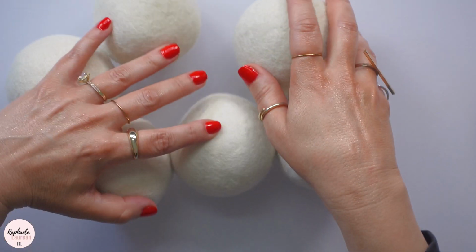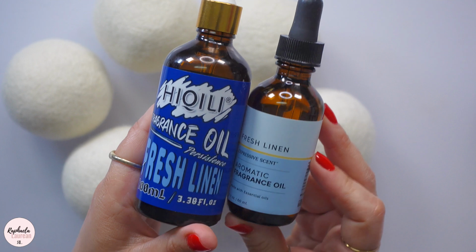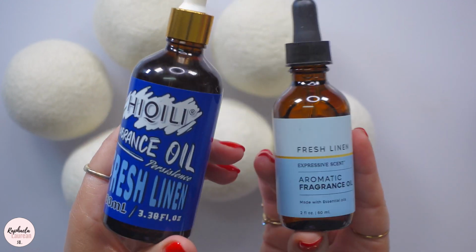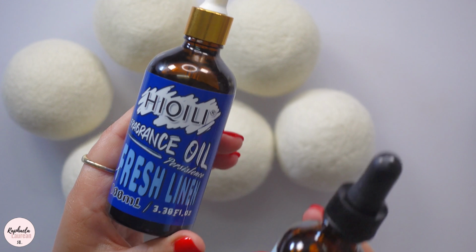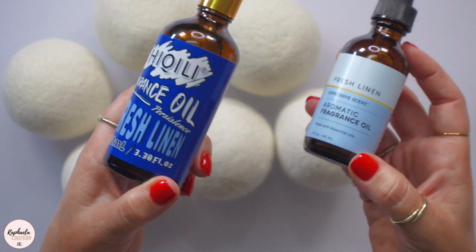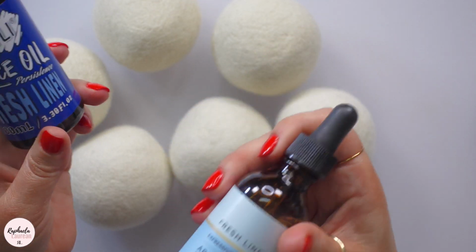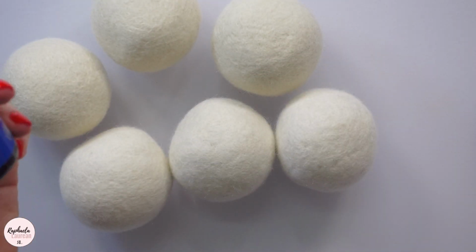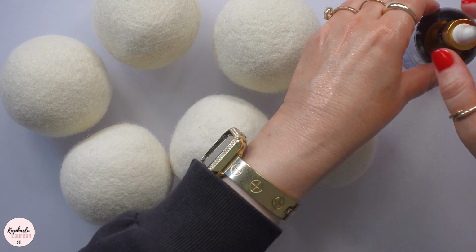So let's take these new ones, and I just did a smell test between these 2, which are the 2 top selling fresh linen, which is supposed to sort of, I guess, dupe Downy. And now this is just me personally. I chose this one, and so did my children. I let them smell both and asked them independently, which one do you like? They both chose this. This has a very soapy kind of smell, which we did not enjoy, but this smells delicious.